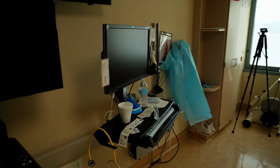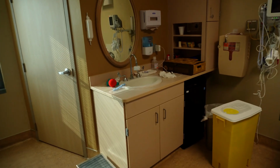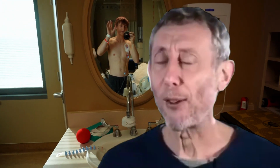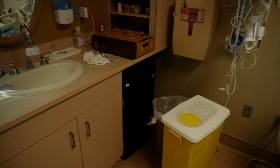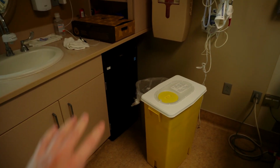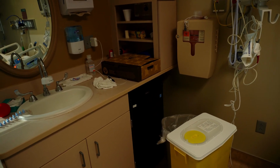And then they have the little nurses recording station right here. And then we come over here, and this is where I do all my morning hygiene, like brush my teeth and all that kind of stuff. Nice. And then I got a little mini fridge. It has some things in there, but it's kind of annoying because the nurses and other people keep putting all the trash cans right in front of it, so it makes it hard to access. There's the bagels that my mom brought. They've been sitting there for like a day or two now, and the box is empty.